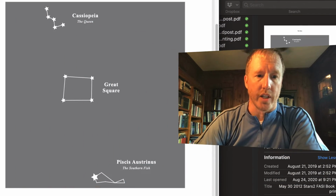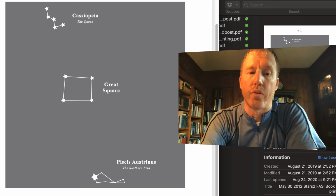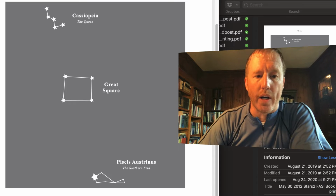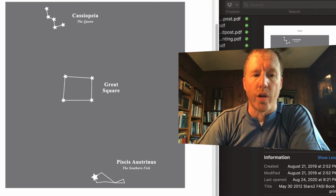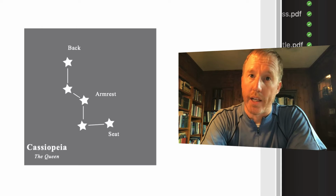The queen goes fishing. Cygnus had an interesting story, but the lovely queen that is chasing the bird has a story to tell too. Cassiopeia, the queen, reigns over a relatively empty part of the sky. Beneath her are the great square and the southern fish. We can think of the great square as a net that she is dropping in the water to catch the fish. It's hard to imagine the shape of a queen from the stars that are located in Cassiopeia.